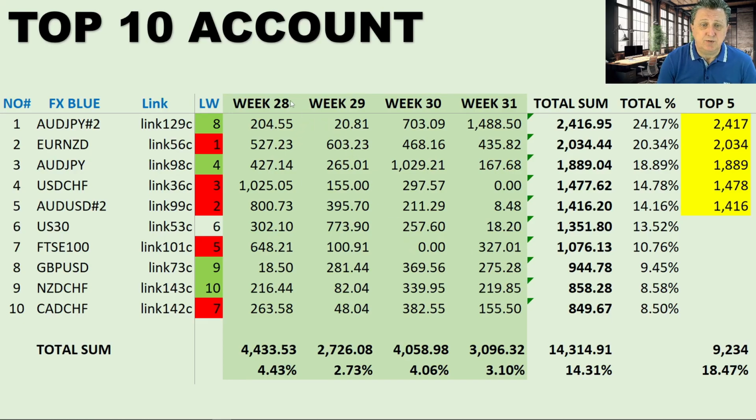Now, if we have a look at the individual weeks also, we can see week 28 was a very, very good week with $4,433 in between those signals, or 4.43%. Week 29 was definitely down on profit, but still they managed $2,726 or 2.73, and then it came back again here with a very good profit in week 30 and ended up with $4,058 or 4.06%. And now we have week 31, which is at $3,096 or 3.10. So you can see the waves are going, but roughly we are in the area of 3,500 overall.